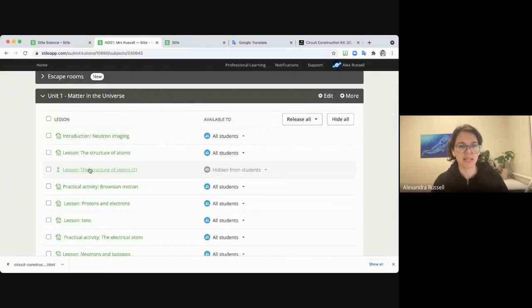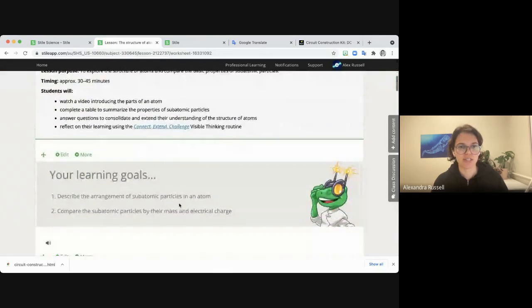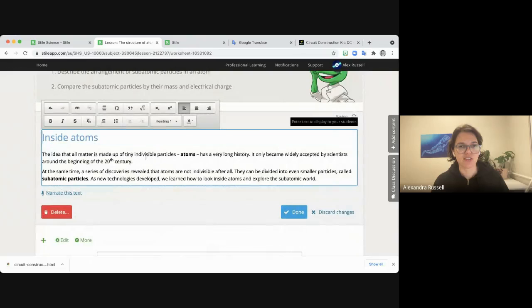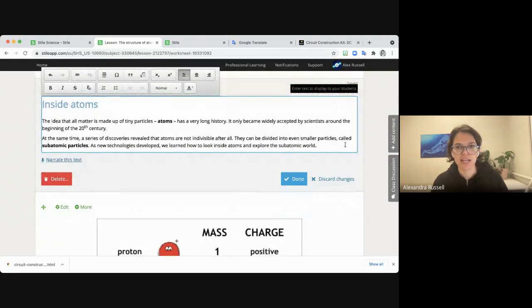And now with this duplicated copy, I can go in and I can make all of the modifications that I want to make for perhaps its lower level literacy. So I can go right in here and I can change any of this. So I might say, the idea that all matter is made up of tiny indivisible particles. Well, gosh, that word just makes things a little bit tricky. I'm going to get rid of that one. It only became widely accepted. Okay, I'm okay with some of that. All right. And then, okay, I'm actually happy with most of the rest of that.